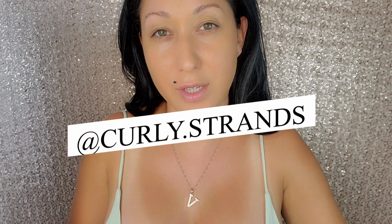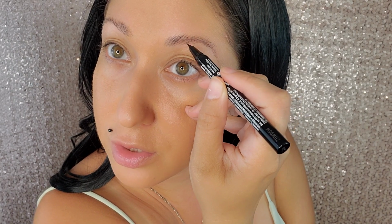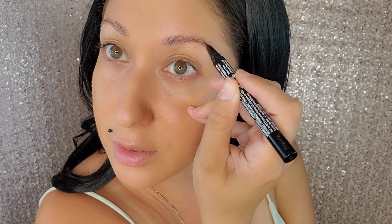Stick the hairs to be sure that they're good. So then I go in with the NYX Brow Tint pen, and this is in color Espresso. I saw Curly Dot Strands, I think is her name, on Instagram, and she was using this with the eyelash glue, and I tried it and I'm hooked. Like, she saved my life. With this, I'm just going to create hair-like strokes to fill in the brows.